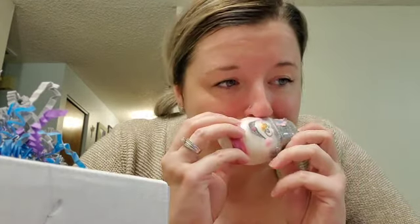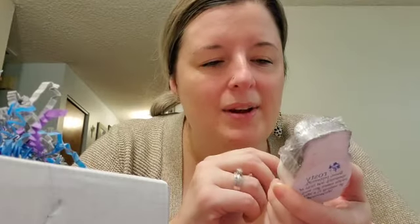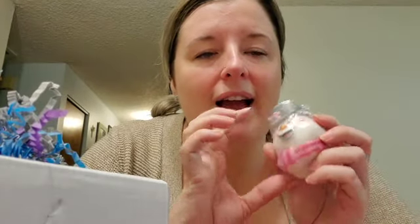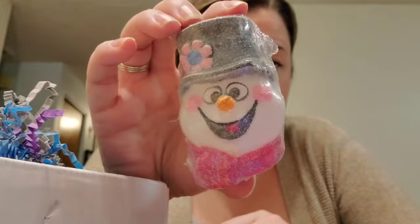I mean, the more I smell it, the better. The initial smell kind of reminded me of ammonia. But the more I smell it, no. I don't know. Or like a cleaning product. I don't love this one, but obviously I love the shape of him. It's freaking Frosty. Love that.